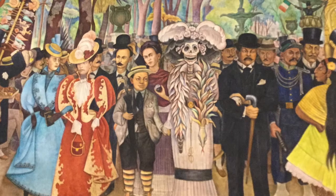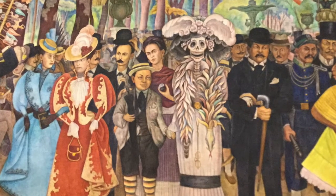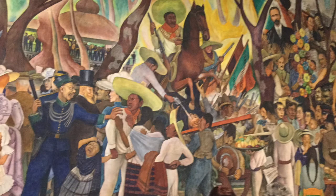Rivera himself, as a pug-faced child, and Frida Kahlo stand beside the skeleton. The museum was built in 1986 to house the mural, after its original location, the Hotel del Prado, was wrecked by the 85 earthquake.